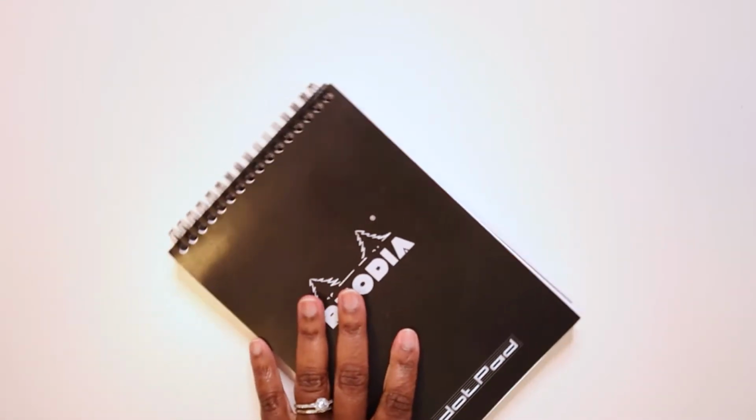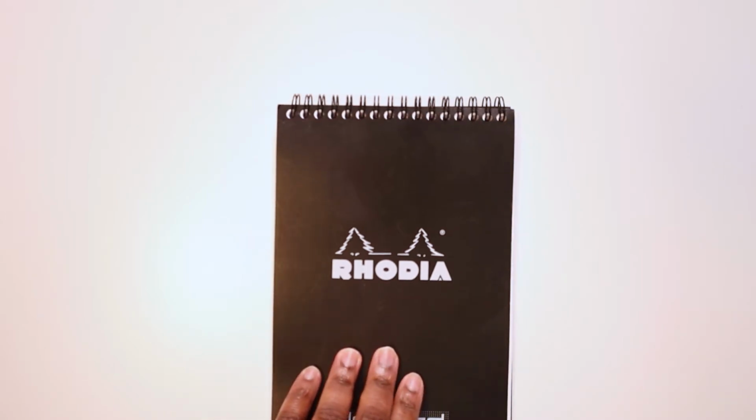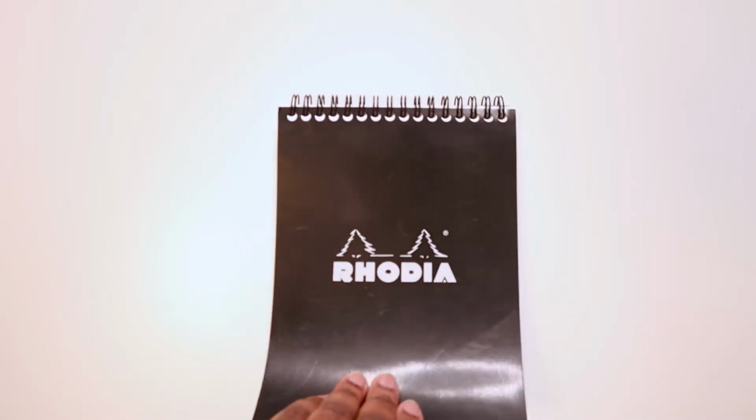Another OG favorite of mine is the Rhodia notebooks. Oh, yeah. I love these, mainly because I was able to find a notebook that was A5 size and was wire bound, so it made it very easy for me to flip to the next page instead of having to do the ones that were glue bound, you know? So I really like and prefer the Rhodia ones.